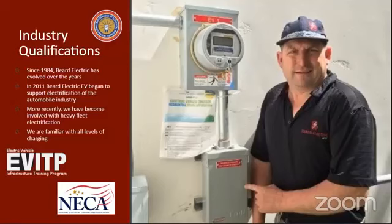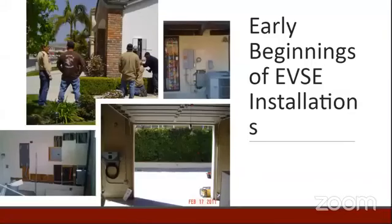Next slide, please. So these are just a couple pictures of what we had early in the beginning. It's just a couple charging stations along with a separate meter system. That is what we do mostly, is install second meter systems. All right, next slide, please.